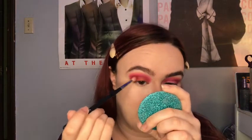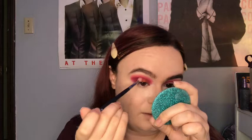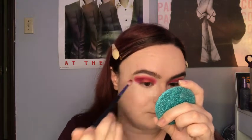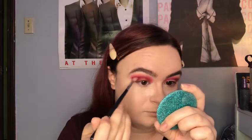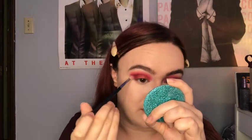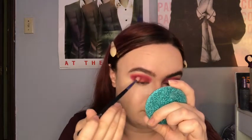I'm gonna go ahead and add that magenta shade to the outer V here. I'll take a little bit of this dark purple that's at the end, just to deepen that. Yeah, I think it turned out okay. Just had to work with it a little bit. I'll go ahead and do the other eye off camera.